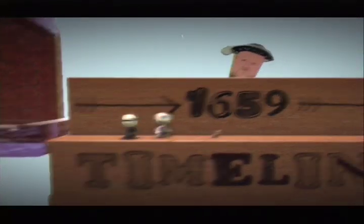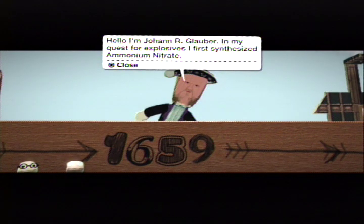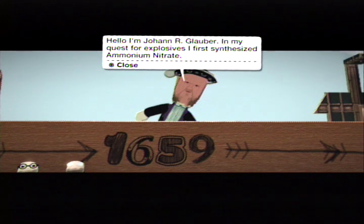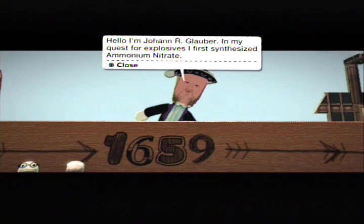Whoop. I'm gonna come up here in front. Alright, so we've got a timeline. Here, we have the self-proclaimed Johann R. Glauber. He was a 17th century alchemist, and he was spurred to find an explosive substance besides saltpeter. You want to talk a little bit about saltpeter? Saltpeter is an extremely important substance. It's also known as potassium nitrate, and it's the main component of gunpowder.